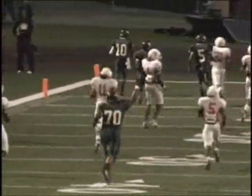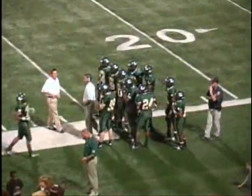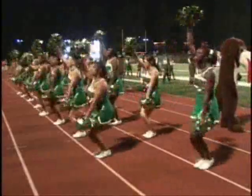I don't think I've ever seen that before on a sideline. He whiffed him. He aired him. He just went.